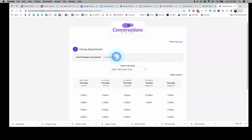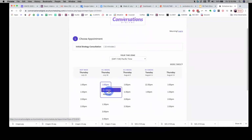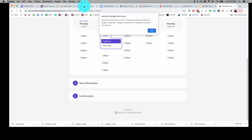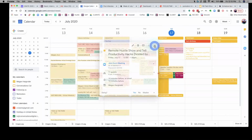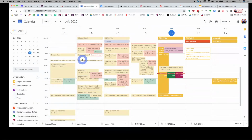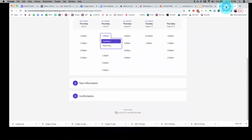So anytime someone sets up a call like this with me, it automatically books it. It adds it to my calendar, gives me all of the information, and I can actually show you a little bit of what this looks like. So I'll just scroll quickly so you don't get their info. But it'll show up on my calendar. So at call time, I have that person's information.